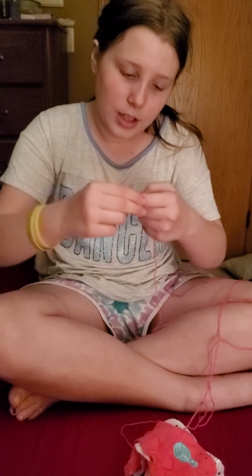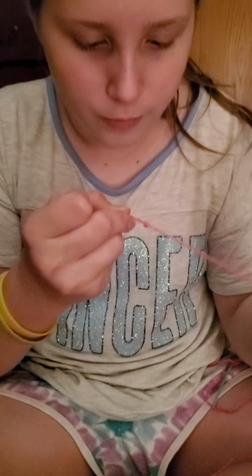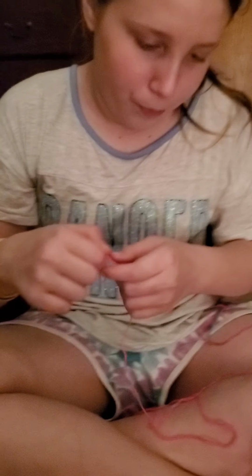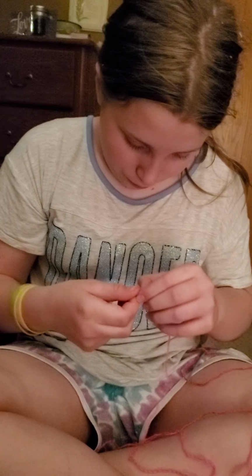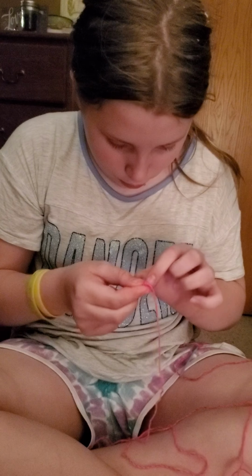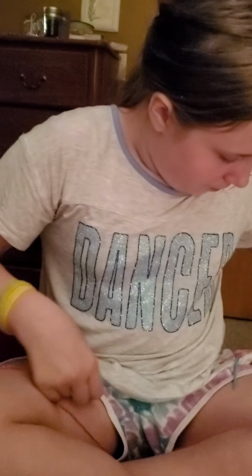Can I tell you guys a knot trick? So you wrap it around your finger like twice, and then you pull it. I learned that from my art teacher. She's a pretty smart lady. Yep. Yeah, that's definitely long enough.